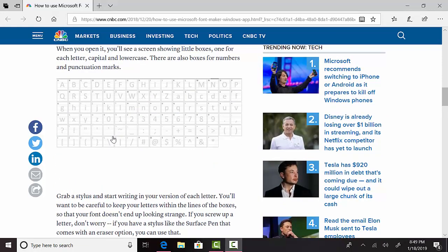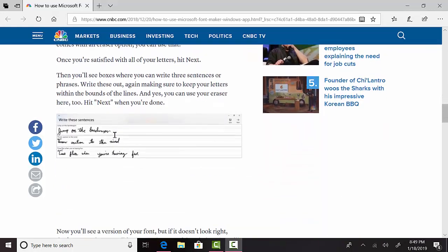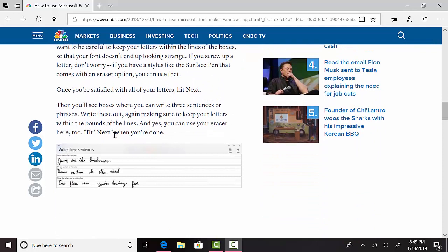So you're replacing the A key on this little keyboard display with your own A, however you write it, be it capital A or lowercase a. Then you do that for all the letters on this keyboard, and you'll have a font that is your own handwriting. I think it's pretty nifty.